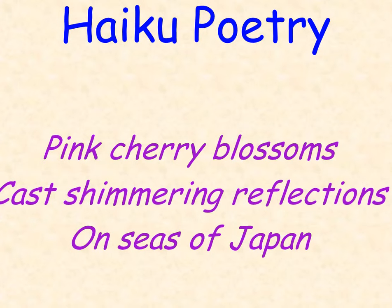Pink cherry blossoms cast shimmering reflections on seas of Japan. If I had to give you one example of a haiku, this is the one. This is haiku in a nutshell. You've got 5-7-5. It is a Japanese form of poetry, and so you have this poem focusing on Japanese issues, like pink cherry blossoms, which is a Japanese plant.